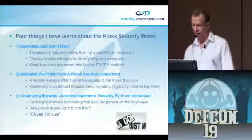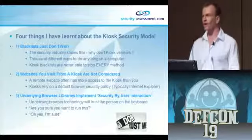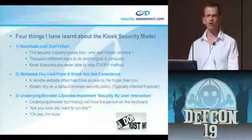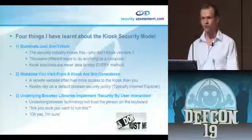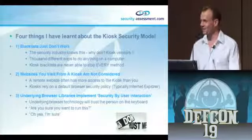Thirdly, the underlying browser libraries that these kiosks are based on, they're usually IE. So IE has this security model where it basically trusts the person on the keyboard. It'll ask you, do you want to run this? Are you sure you want to run this? This can potentially come from a malicious website. Well, if you're hacking the kiosk, you say yes. This is a problem.